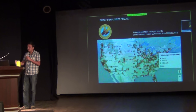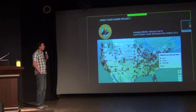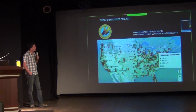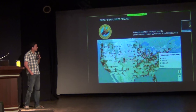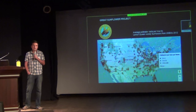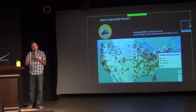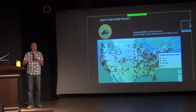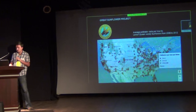So here's, for example, some information from the Great Sunflower Project's website on the average pollinator visits per hour per flower. And you can see that it varies tremendously. Some of the averages are less than one visit per hour per flower, and some of them go up to 100 visits per hour per flower. And this has been the first almost continent-wide survey of the health of pollinators. In fact, it has been tracked year over year, and they can see now which areas have the highest pollinator declines and in which areas pollinators are more or less stable in their numbers.